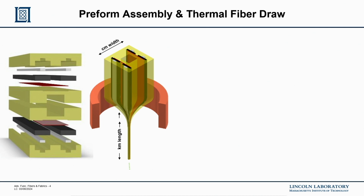So basically we start with what we call a preform, which is on the left-hand side in an exploded view. And this is basically a macro scale bulk piece of material. We've integrated, as you can see, multiple materials. The black is different from the red, different from the yellow cladding. We can have an advanced cross-sectional architecture with channels and different features all within that. That's then thermally processed and consolidated into one monolithic piece.